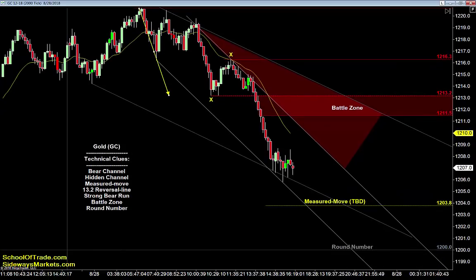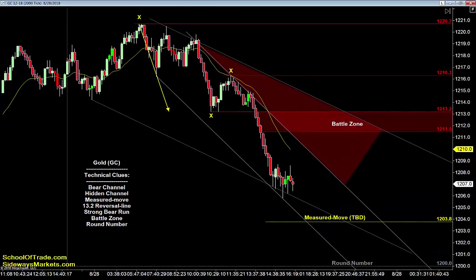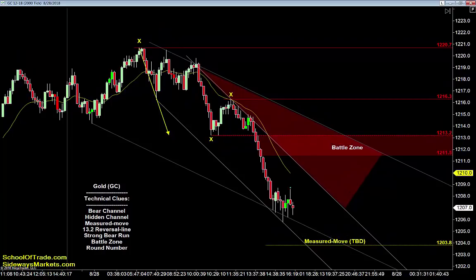Now, if we keep going, there's that big round number. Remember, 1200 is seen as that warm, cuddly little area for gold traders. We're probably going to end up back around that 1200 eventually, if the bears can keep control. So again, I'm looking for selling opportunities up at resistance. I'd like to see us go up and back down. So a couple different options here right now.